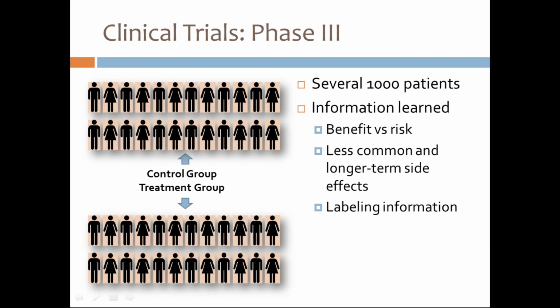And in phase 3, this is where you have several thousands of patients, and this is really where you get the benefit versus risk on a population level. And this informs what's on the label. So the little sheet that's in your packet of naproxen that shows you're going to be nauseous and have rashes and all that kind of stuff, that comes from these trials. So typically you need to have at least 2 phase 3 trials done that show it worked before you go to the FDA and ask the FDA to approve your drug.